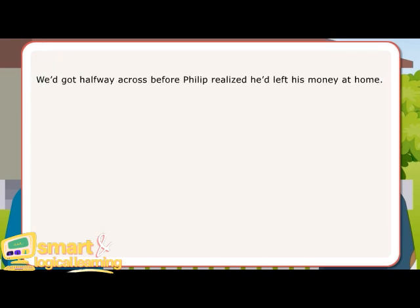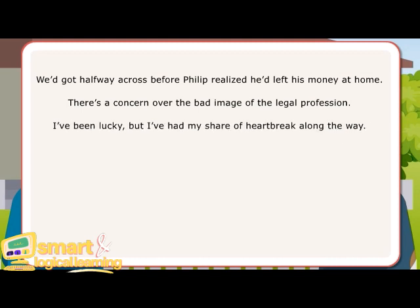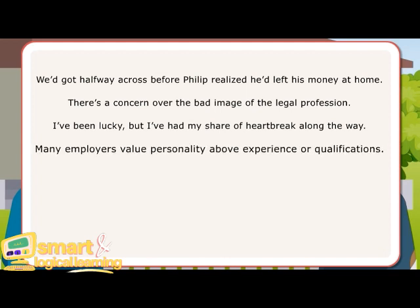We'd got halfway across before Philip realized he'd left his money at home. There's a concern over the bad image of the legal profession. I have been lucky, but I have had my share of heartbreak along the way. Many employers value personality above experience or qualifications.